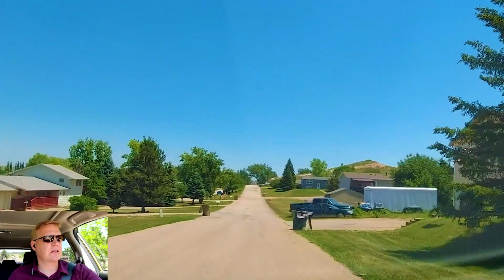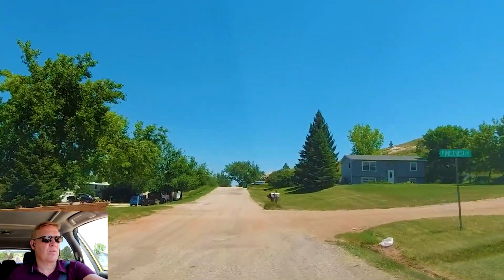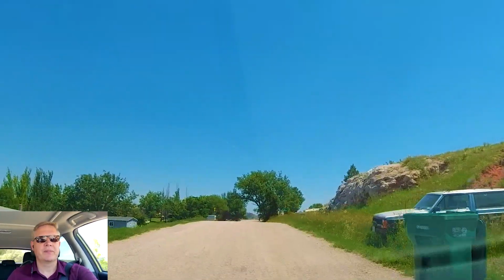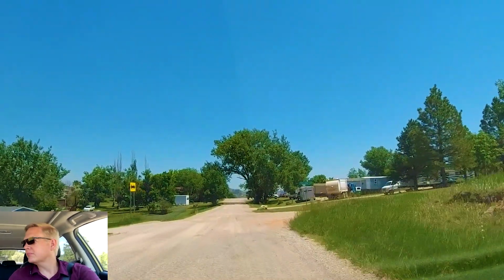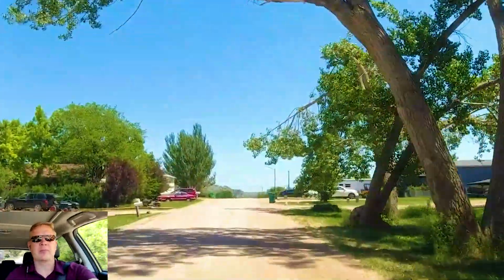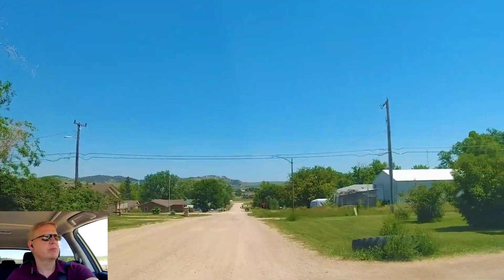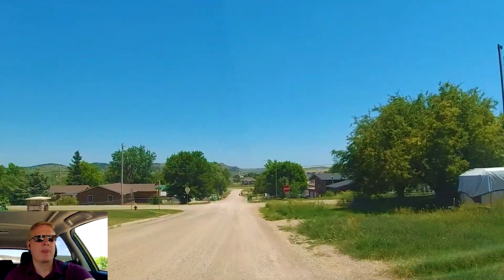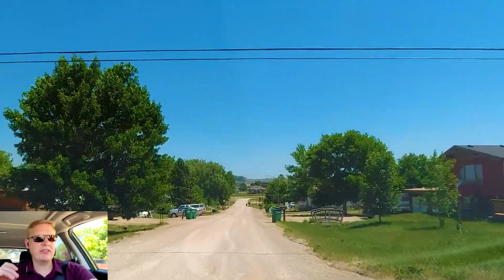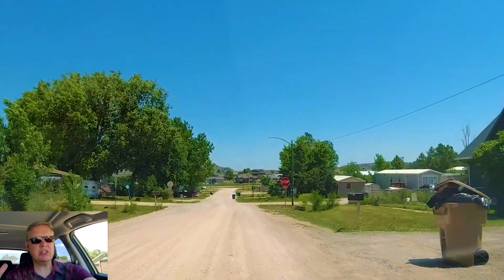Now, just to give you an example of what you may not like, other than the stray person driving through. You got some of these roads that are kind of rough, some are all gravel. And then you're running into some manufactured homes. So if you're the type of person that likes to be able to do whatever you want with your property, this is a great area for you. If you get a little upset by other people having junk around, you might want to consider going somewhere else.